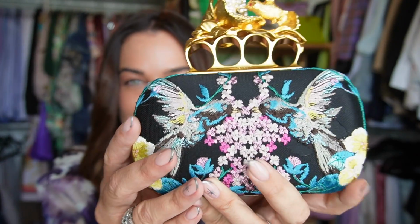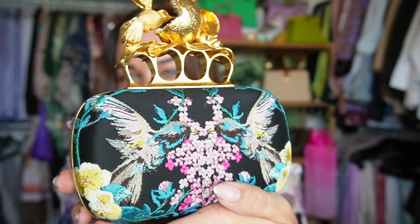After some back and forth with the owner of the store, I was able to pick up this beauty, not for around the $6,000 price tag that they typically go for retail, for $1,300. $1,300! Look at it. It is just glorious. It is so me. I love birds. I love this extremely ostentatious bag. And for such a steal, could you blame me?